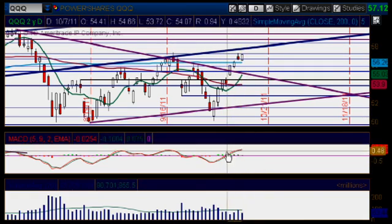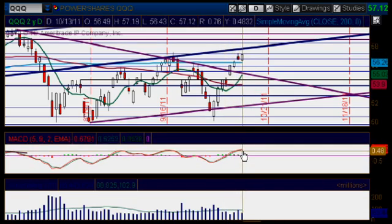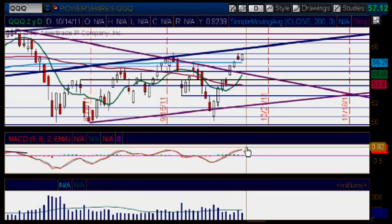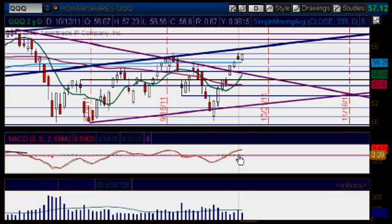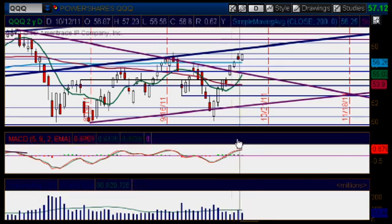And the other thing that I see here is that according to the MACD, we are continuing higher. So we are rising on the MACD. We are still above the zero line, which means that we are still bullish according to the MACD, continuing higher. So pay close attention and watch that little guy really closely to look for confirmation.